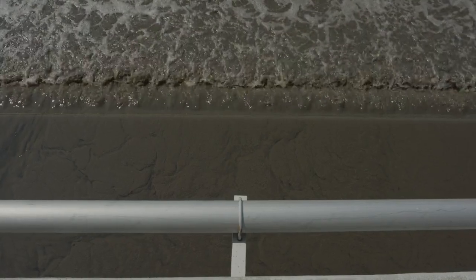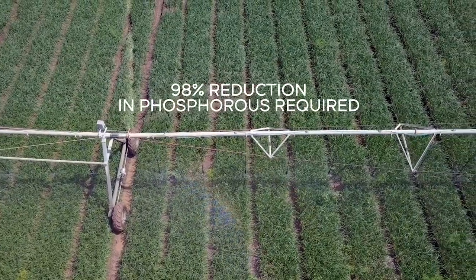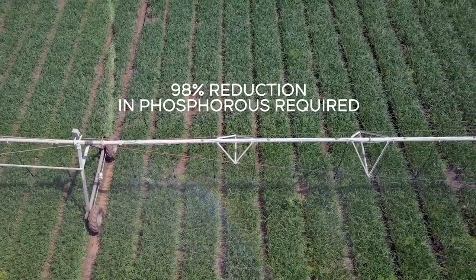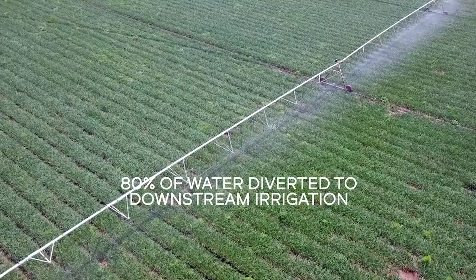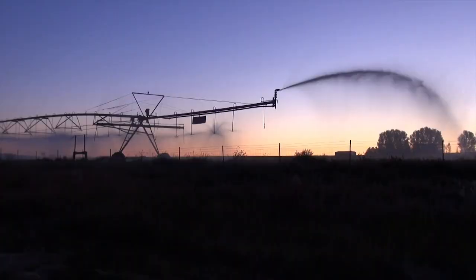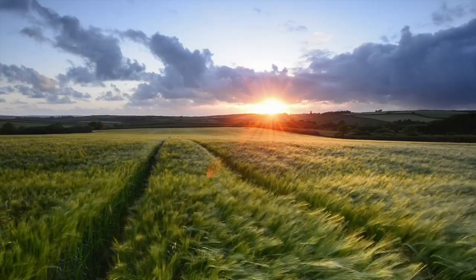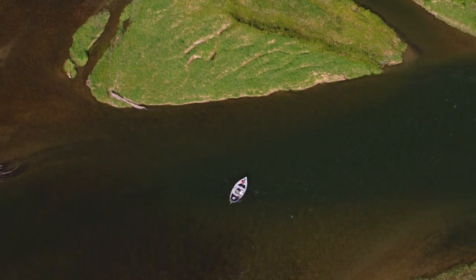The Dixie Drain project is a response to regulations requiring a 98% reduction in the amount of phosphorus leaving the city of Boise's treatment facilities. Roughly 80% of water leaving existing water treatment facilities is used downstream to irrigate agricultural fields, where it mixes with fertilizers and picks up more phosphorus before draining into the Snake River.